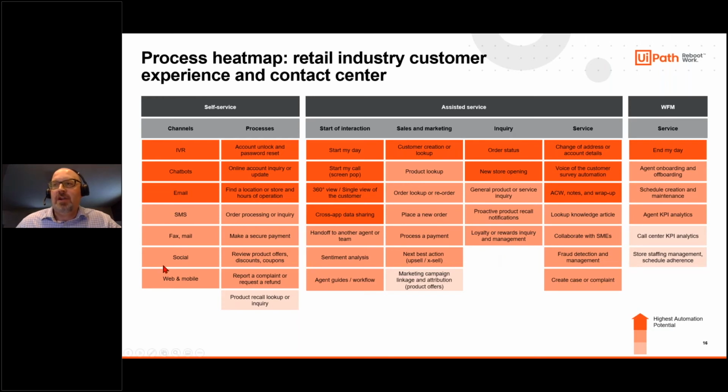One of the other questions that I often get, especially from retail customers, is, hey, can you help us with our social channels? Absolutely. We can have a robot that's connected into your Facebook Messenger, your Twitter direct messages, et cetera. And if you think about it like a chatbot, we can detect what the intents are, and if the robot can do the processing, that's okay. If not, we can help transfer that to an agent. And here are just some examples of automation opportunities that we tend to see in the self-service area for retail.